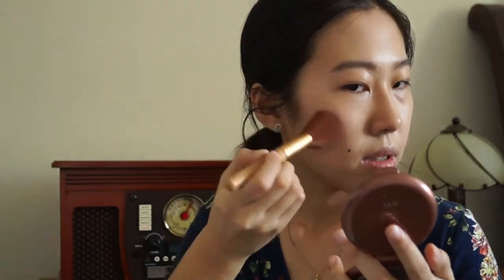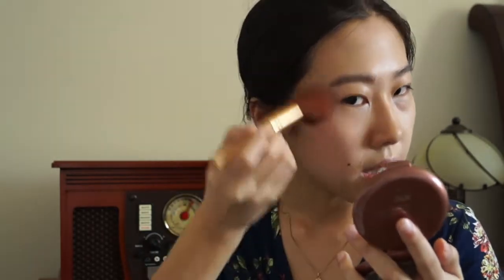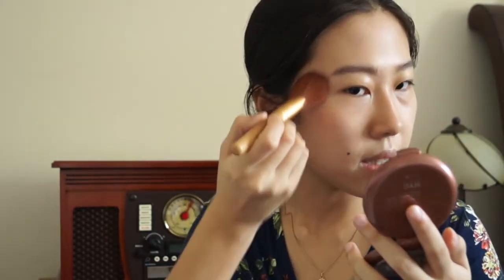After my eyebrows, I like to add a little bit of bronzer. I don't really like blush. I prefer bronzer, and I use the NYC Smooth Skin. This is in the shade Sunny, so I'm just gonna pop a little of this on my face. And I like to concentrate it on the back half of my cheekbone, lifting it up and then dragging it upwards.